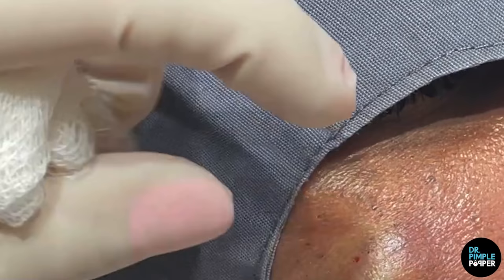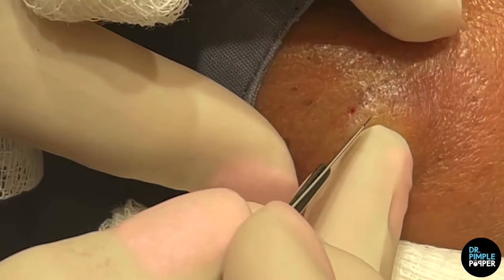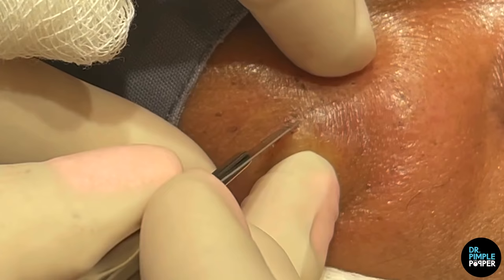This is actually a little bigger than it looks. And there's a little punctum right there. We're gonna hide it right in a little smile line and remove that little punctum. So we're just gonna do a tiny little incision.